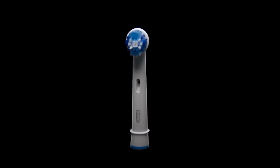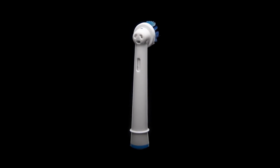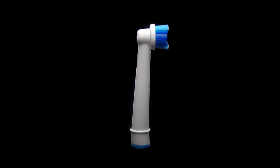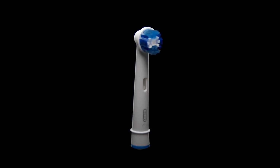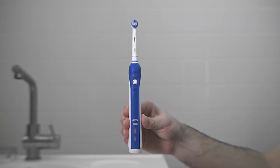It is compatible with multiple oral care needs like floss action, 3D white, sensitive gum care, dual clean, deep sweep, cross action, and precision clean. The Oral-B app connects with the electric toothbrush through Oral-B's Bluetooth technology to monitor the brushing routines and daily monitoring.